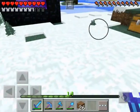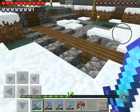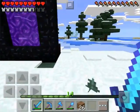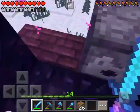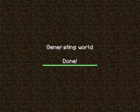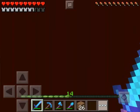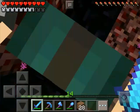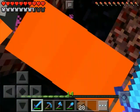This is what we're gonna do today, guys. Today I'm gonna work on entering the portal, because I've been working on this off camera also. Can I go? Or can I not see the Nether?